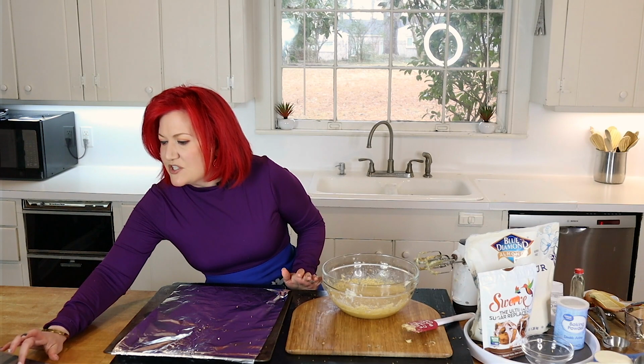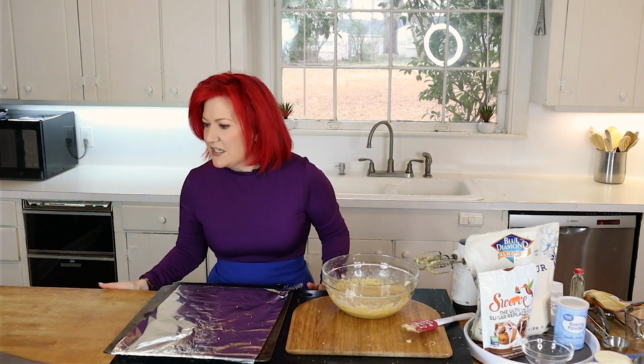Now, it says turn off mixer and add the flour mixture. Remember, I feel like that's a little bit of a wasted step. We're dirtying a dish. But what we don't want to do, gang, is just throw everything in there and throw the mixer on it. It will blow up. You thought the butter explosion that happened earlier was bad, and I'm leaving it in there to show you real world cooking. We're gonna add it gradually and mix it all together.